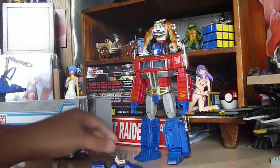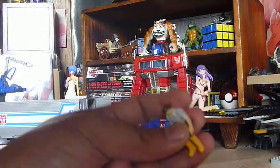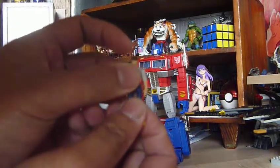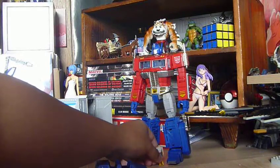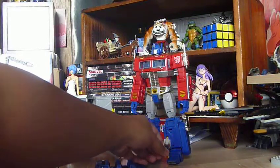Now, when you get it, you're gonna get a little Spike figure. Let's go over what you get, the little accessories. You get Spike. It's pretty nice. It's a very small scale Spike. In my opinion, I think it's a little too small of a scale. I don't think a truck is going to be that large compared to a human, especially Optimus's truck. It can't be that big. So, I think it's out of scale.